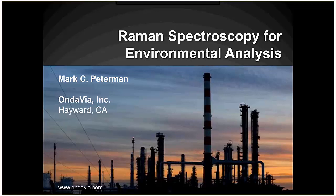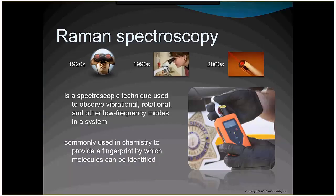So let's dig in. Maybe I should start with a little bit about Raman spectroscopy. It's not the soup. It is an optical technique named after a scientist that discovered it in the 1920s, almost a 100-year-old technique. It's a spectroscopic method that allows us to observe vibrational and rotational modes in a molecule. You illuminate a molecule with light, and you look at the light that comes back, and it tells us information about the structure of those molecules.